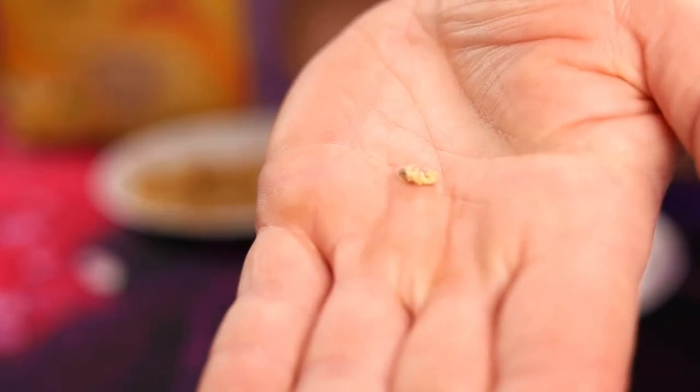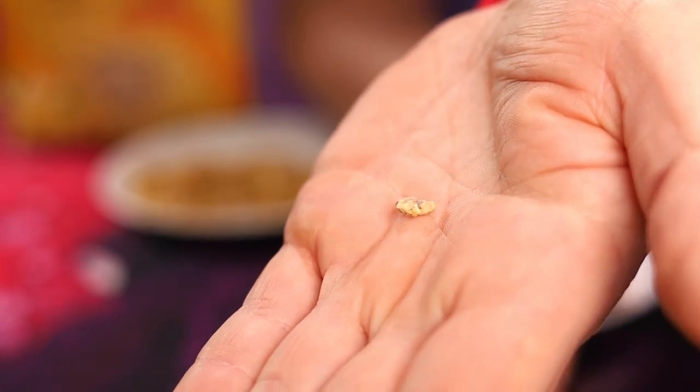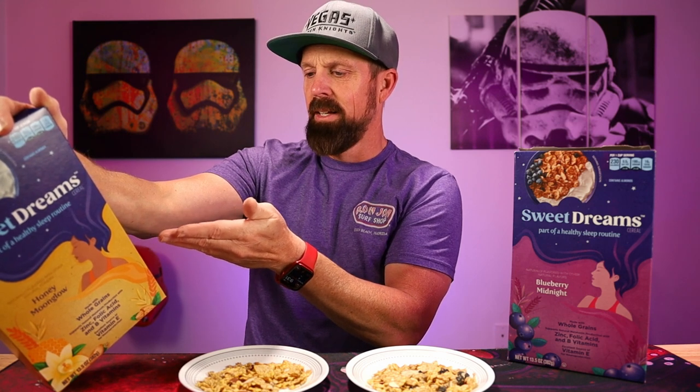Well, if you look at some of these little, if you can see in there, it's a little purple inside. So I think there are some tiny little pieces of blueberry in this. But again, when you read the ingredients, it says blueberry and carrot concentrates for color, not for taste. But you definitely get a blueberry taste from this.